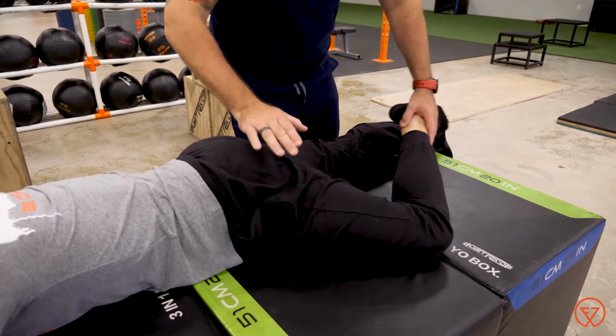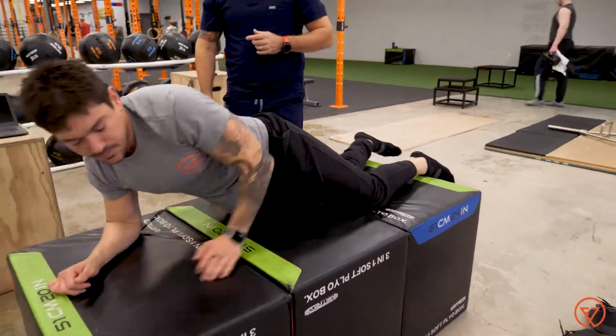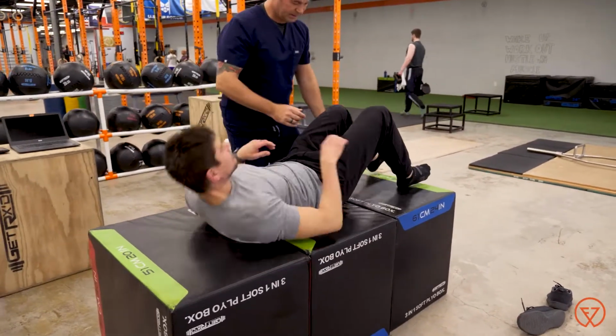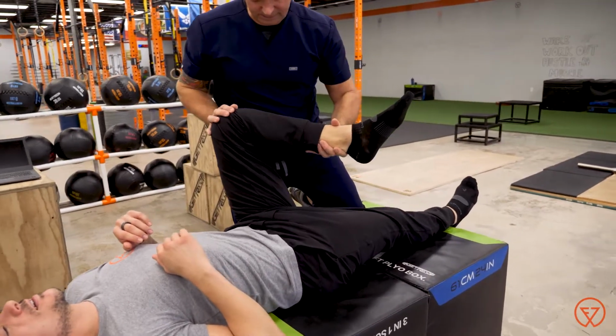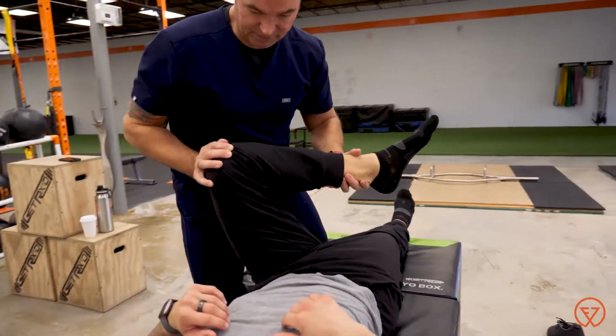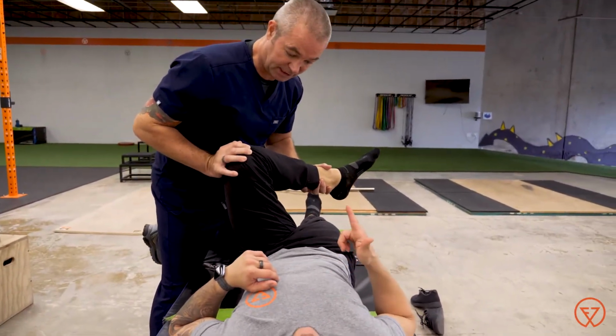Definitely do that. All right, roll back on your back for me. The others didn't really feel like much, but that one felt like a stretch. That's crazy. There you go. And now look at your external rotation. So it's there. We can get your external rotation to clean up.